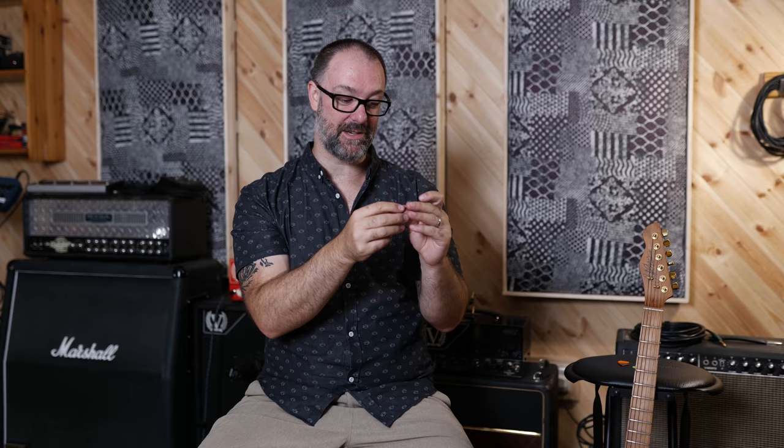Also, it's probably really important for me to say that this is a signature product of mine, but when I struck the deal with Gravity, I specifically said, I don't want a penny from the sale of these. All I want is just give me the picks, because I love them so much, and I tend to give them away if I meet people and have a chat.